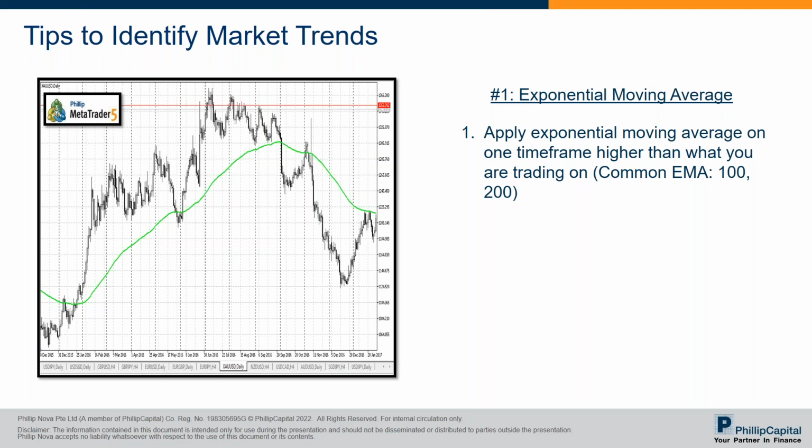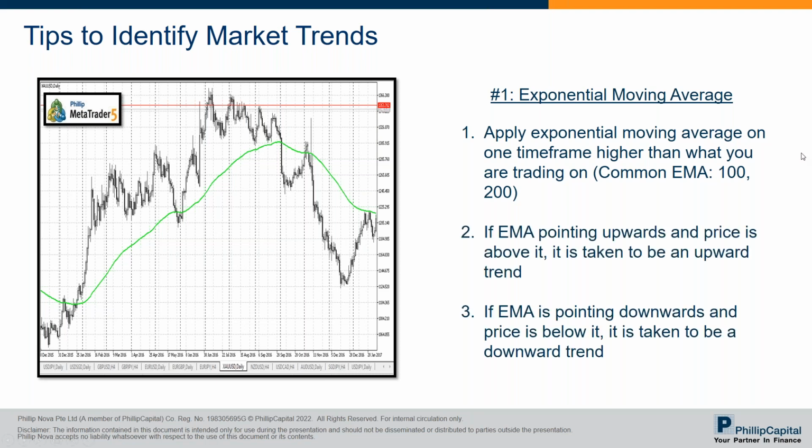What you can do is to apply one exponential moving average on a time frame higher than what you are trading. For example, if you are trading in the 1 hour time frame, you can place a moving average on the 4 hour time frame. This will give you the bigger picture. Where is the market moving? Is it up or is it down? If the exponential moving average is pointing up and price is above it, it is clear, that's an uptrend. But if the exponential moving average is pointing downwards and price is below, then it's a downtrend.